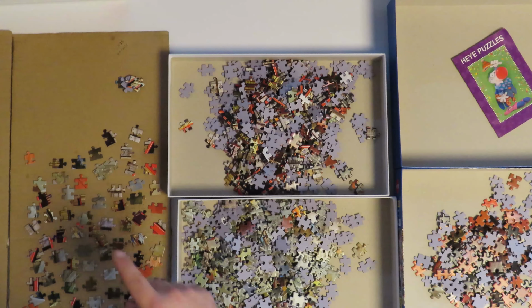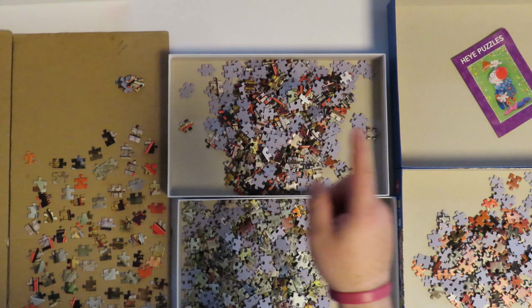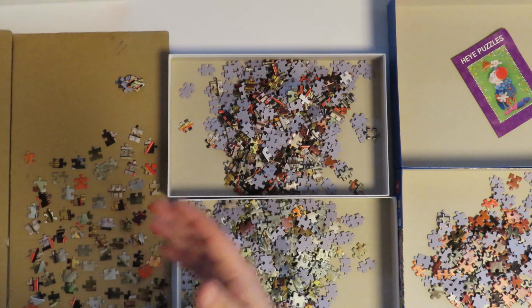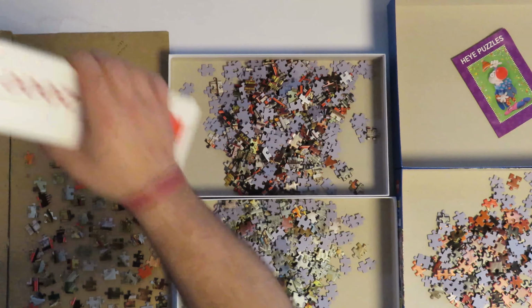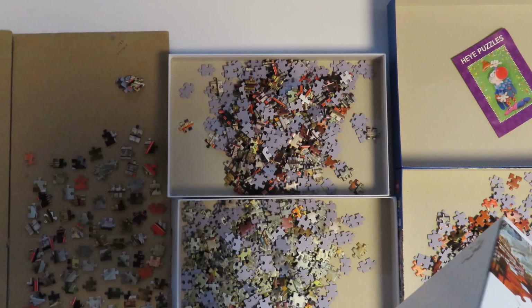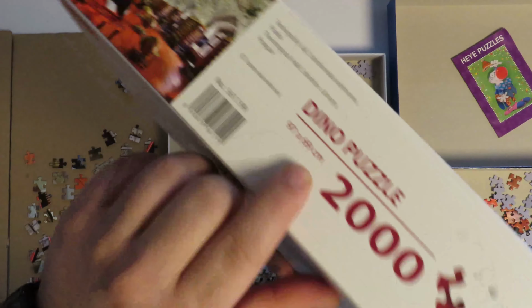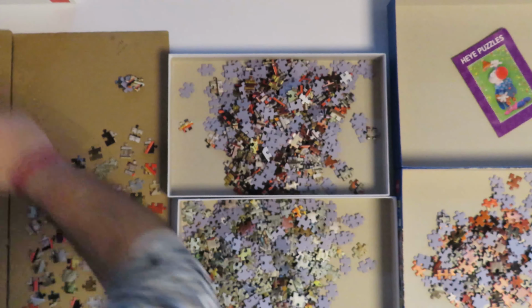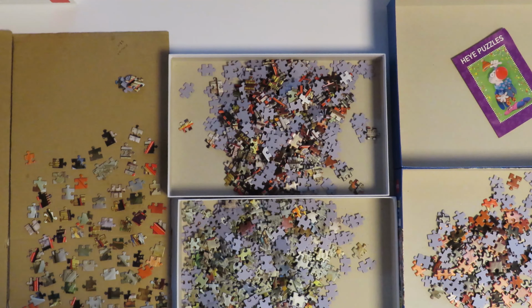This is actually 70 times 100 centimeters because the puzzle is a little bit smaller than this. This is the actual size, 95 times 69 centimeters. So I do work on this cardboard, which is neutral. It doesn't confuse you with the colors and stuff like this.